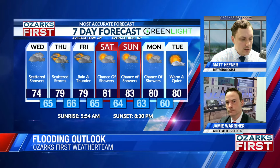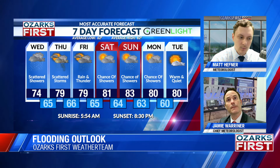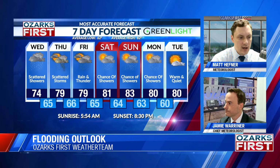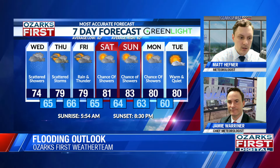A lot of rain that we have to get through, tracking the tornado threat for tonight, and then more opportunities of thunderstorms that are going to be coming in afterwards. That's a quick update for you guys. We're going to keep these updates rolling throughout the week as it is going to be an active one.